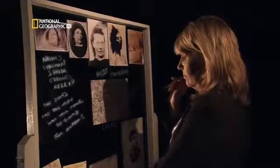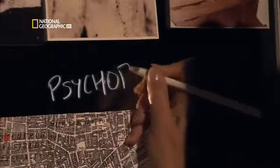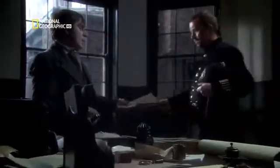Pat Brown's profile is taking shape. A Jewish tradesman suffering from a degenerative brain disease. After 4 horrific murders, there is immense public pressure. But the climate of fear is about to intensify.